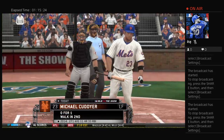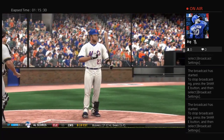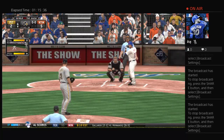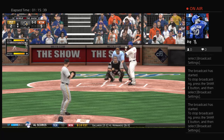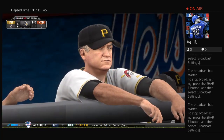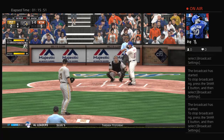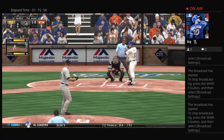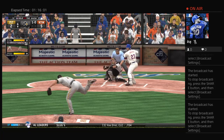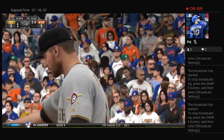Michael Kadire will stand in. He grounded into a fielder's choice his last time. First offering on the way. A fastball here as he'll take a look at ball 1, 1-0. Ball 2 to Kadire. 2 balls and no strikes. Sometimes you just let a guy work his own way into trouble and then take advantage.